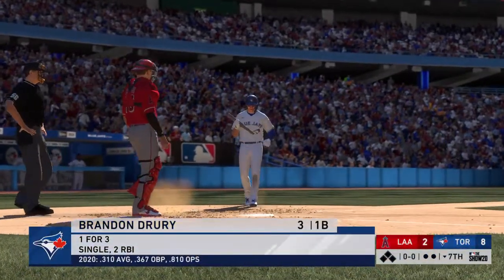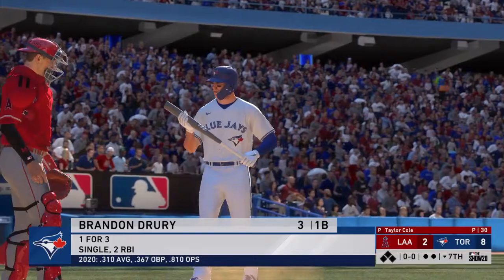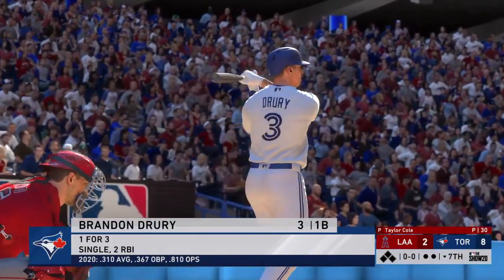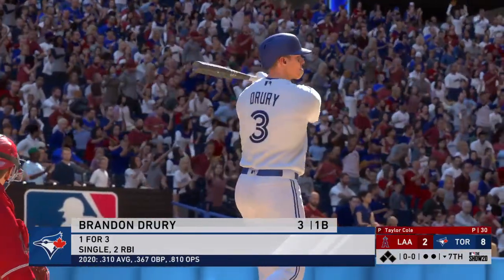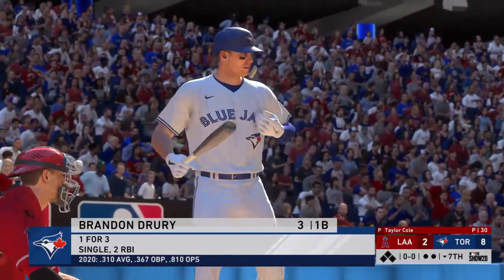Stepping in and ready for another shot, Brandon Drury. He'll lead things off against the same reliever that finished off the last inning. Well, you don't see in this day too many relievers going multiple innings, but guys have to earn that trust from their managers. We'll see how he handles it here.